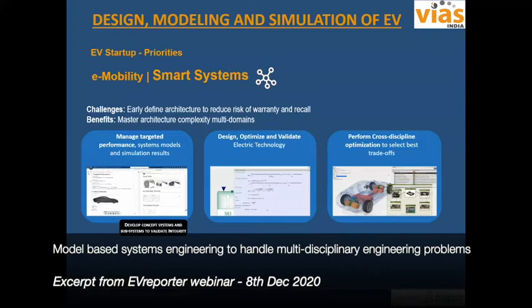So this 3D experience platform, what we are talking about, has got that backbone of model-based systems engineering, which can be leveraged to a greater extent for handling such complex systems.